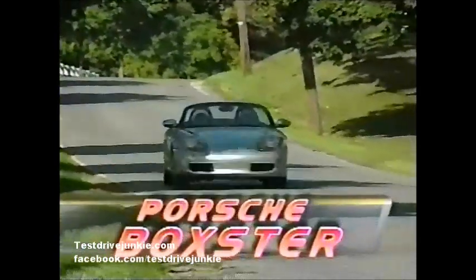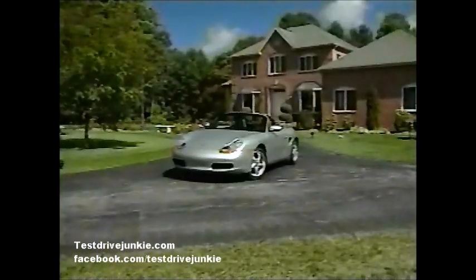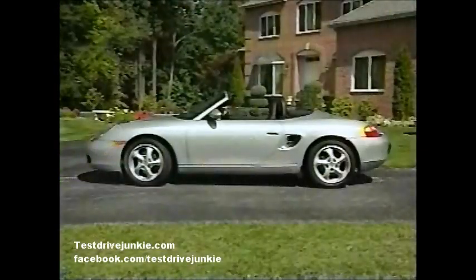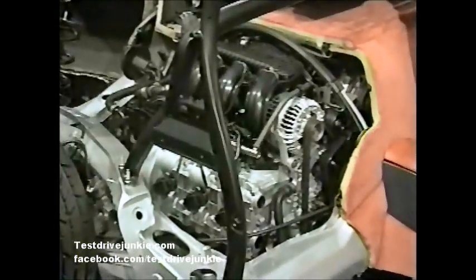The third of our trio is the only one with the engine behind the cockpit, the Porsche Boxster. While the Boxster skin was clearly inspired by the 550 Spider, mechanically it is a very different breed from past Porsche efforts. The most critical change is the Boxster's flat 6 engine, which is now water-cooled.